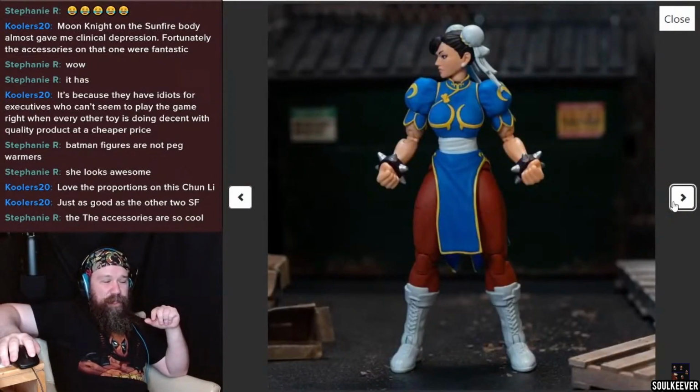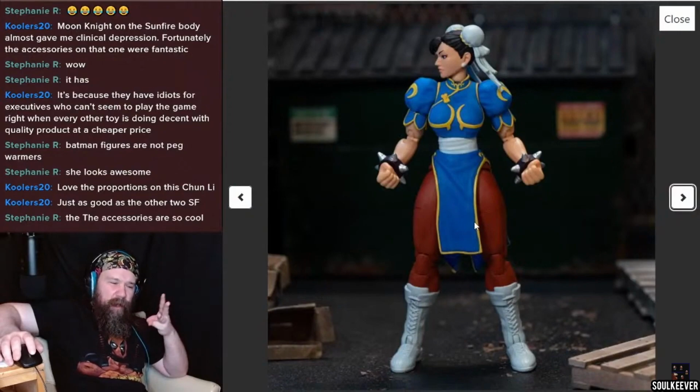But once we get a chance to play with them, then we'll really be able to tell, because yeah, that's the stuff, guys. Just look at that. Just everything looks so good. And we've seen three unique sculpts here.